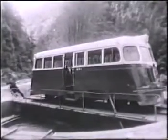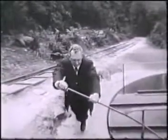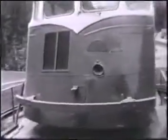Most of the track is cut into sheer cliffs which fall hundreds of feet into rocky gorges. After the diesel had been hand-turned on the turntable, it was pushed onto a side track to allow a Queenstown-bound train to pass.